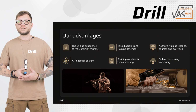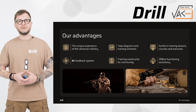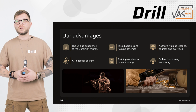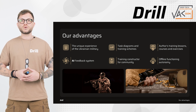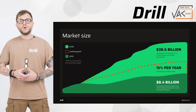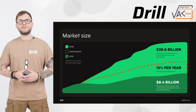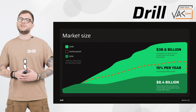When we're talking about the firearms market, it's clear that the whole world is actively militarizing. Right now, the most crucial thing is to meet the demand. Even before the war, it was projected that the firearms market and related industries would grow to 15 billion by 2024. We are already making our first earnings by selling subscriptions for premium content and special tools like feedback. Until the end of the war, our application is entirely free in Ukraine.